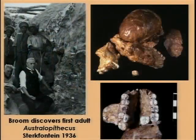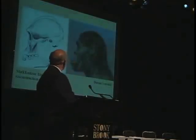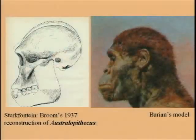Here he is pointing to the spot where it was recovered. That is Broom's drawing reconstruction in 1937 of how it may have looked. And this is a later reconstruction in flesh by the Czech artist Burian of how Australopithecus may have looked.